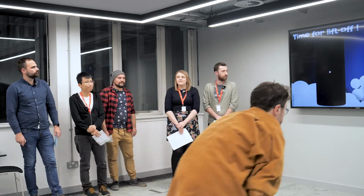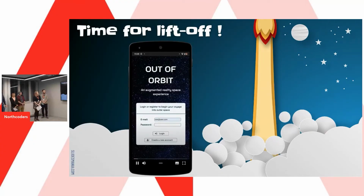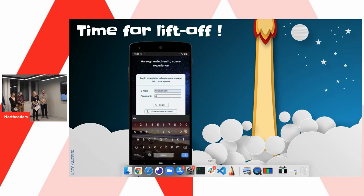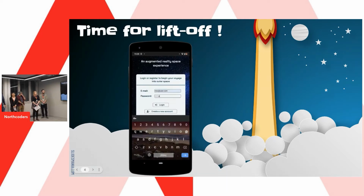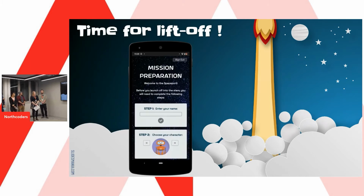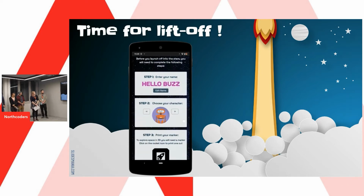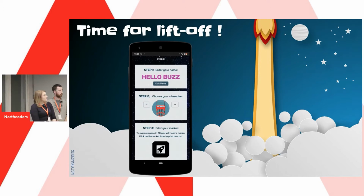Hi, so I'll take you through how the app works. We first come to the login screen, and we can either create a new account or log in as an existing user, as we're doing here, and that's managed by Firebase authentication. We then go to the mission preparation page, where we enter our name. We can choose a character from a number of different avatars.